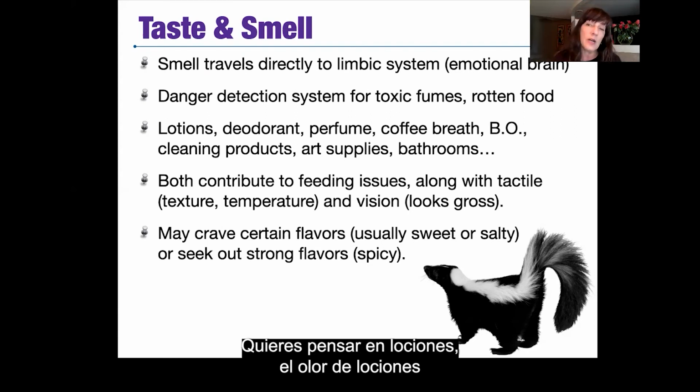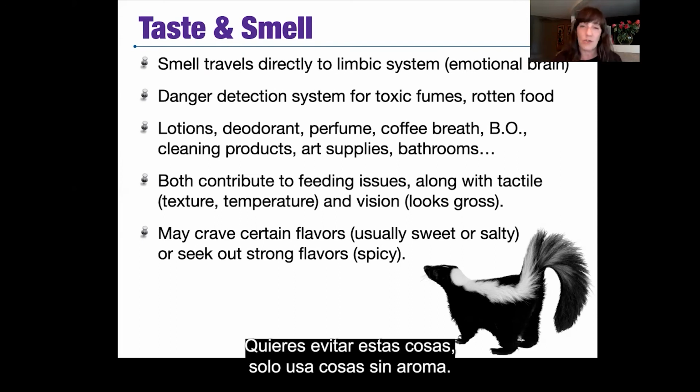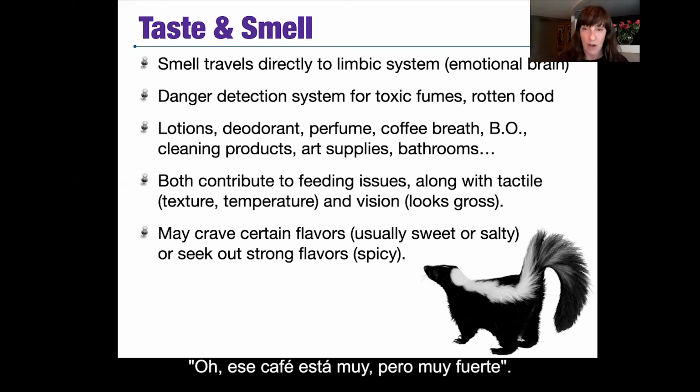So you want to think about the smell of lotions and deodorant and perfume. You want to avoid these things. Just go unscented. You're always safer with unscented. Adults forget about coffee breath and how intense it is. You have a cup of coffee and then you talk to a child and they're like, oh, that coffee is really, really strong. So you want to rinse out your mouth after having some coffee.